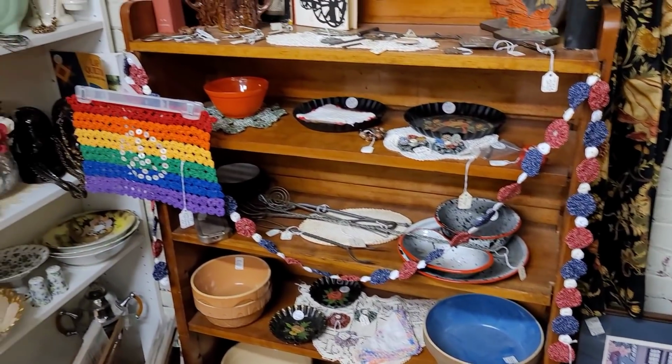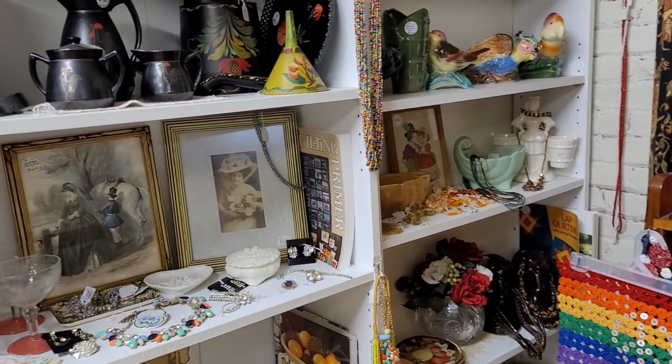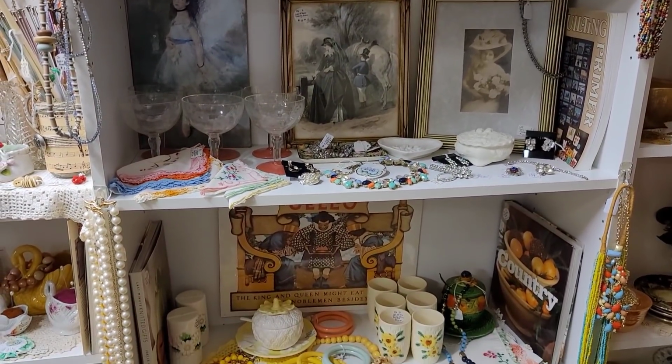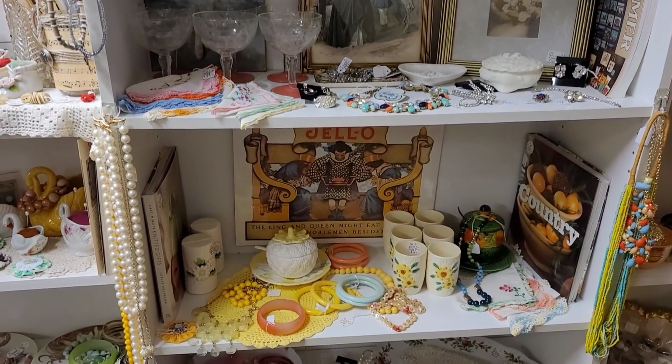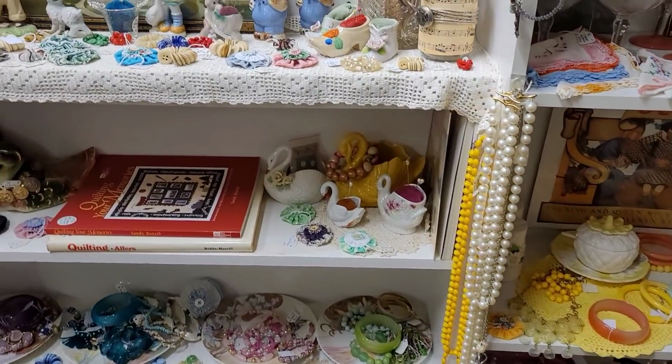So I do look at it a little bit more closely. I'm still learning a lot of things, so I am very cautious with what I buy so far as the vintage jewelry. But I'm definitely taking my time and going through it now.